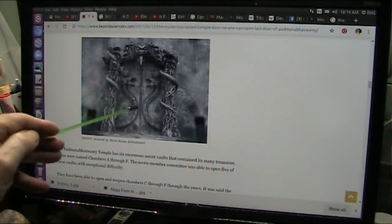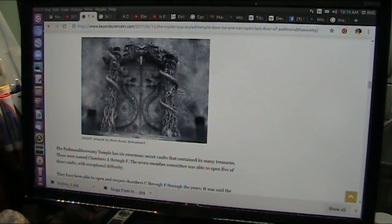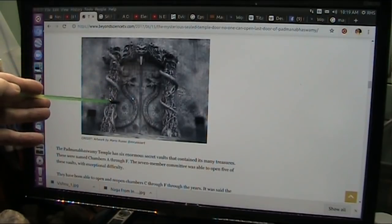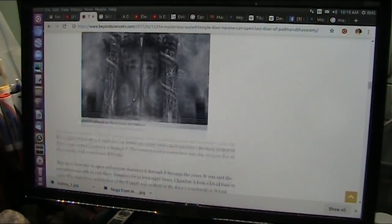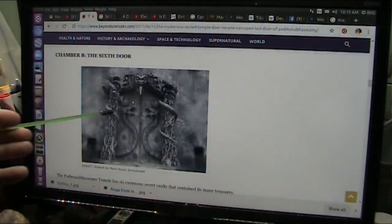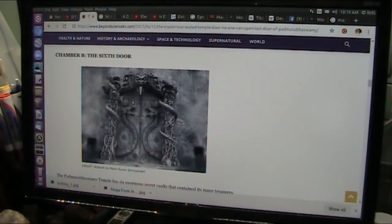And then there's this door. That is the one that Greg sent me about. And those are the serpent gods. And this is sealed. Nobody's been behind there. They don't know what's back there. And they do have stories that they could destroy the whole world if it's opened. Now, looking at that guy, I might believe that. I don't know. I just don't know anymore.